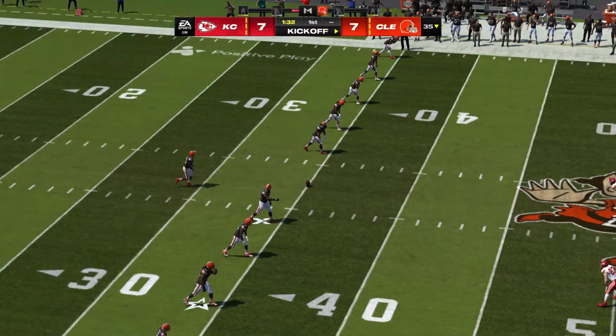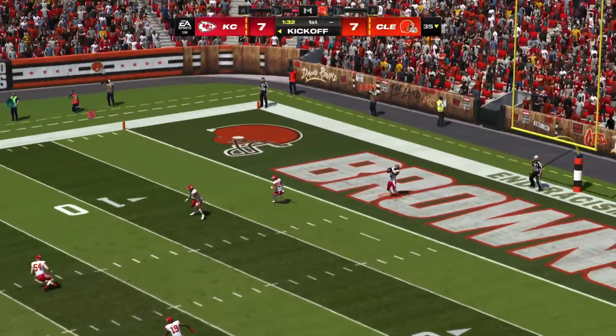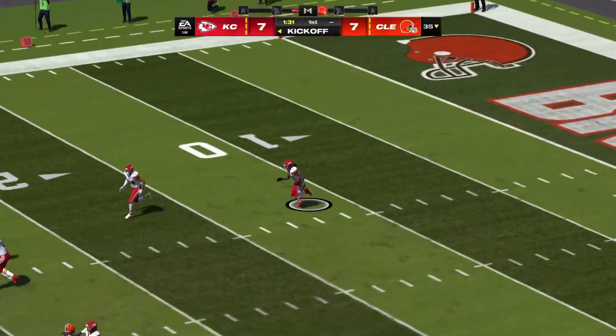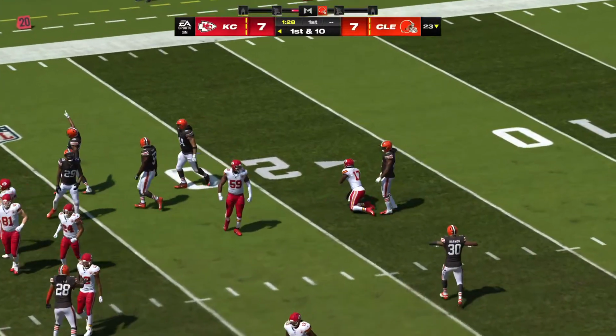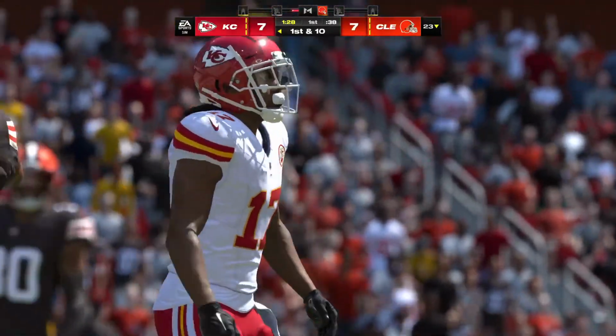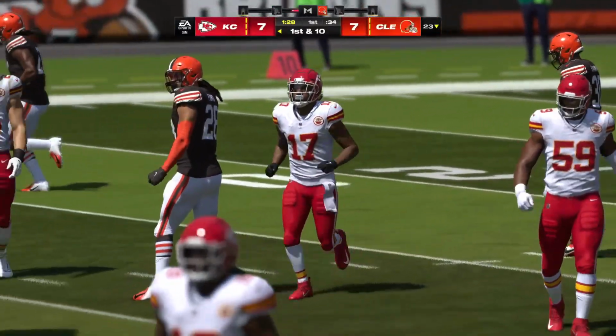Each team's had it. Each team has scored. 7-7 here as the kick's away. From a couple yards deep, he'll bring it out of the end zone. And ultimately cannot get this out to the 25-yard line as he's dropped it to 23. Kansas City taking the field for their 2nd drive.